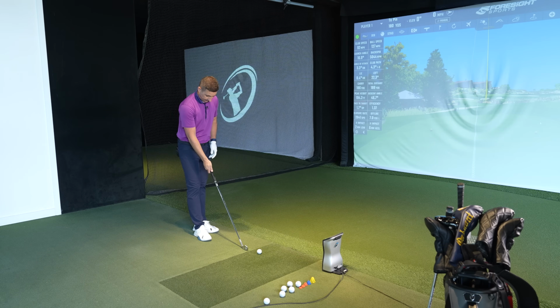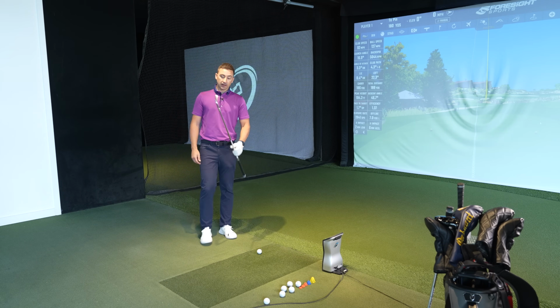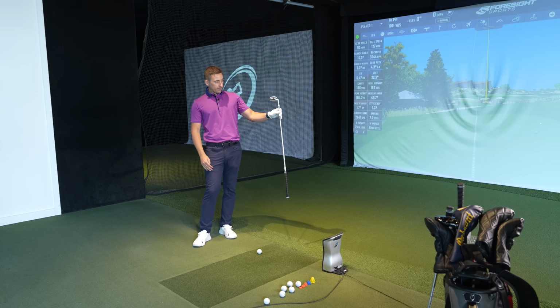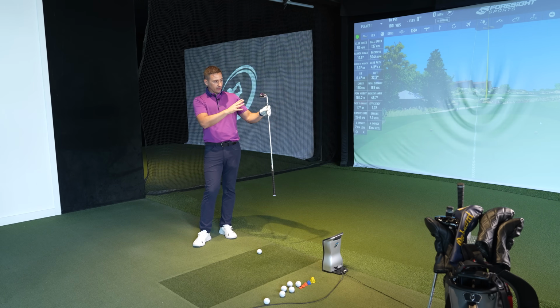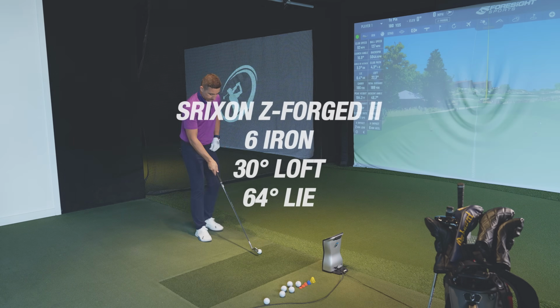All right, Fraz, one of our favorite brands to fit with, SRIXON. We do a lot with the ZX5, ZX7 and ZX4, but very rarely do we dabble in the Z-Forged. It falls victim to the blade reputation, which is understandable, but if you are looking for a blade, I challenge anyone to put this down and not, at first glance, go, wow, that's stunning. Even the back badging and shaping is really nice as well. V-sole, but thin. Really like it.